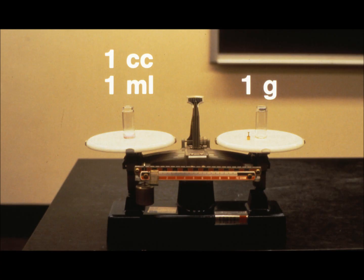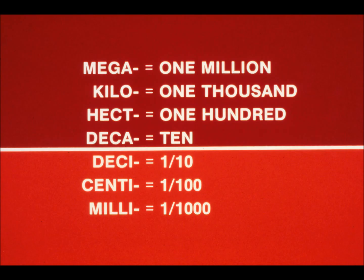As you see, users of metric can easily convert from length to weight to volume and back again, and do it all in terms of tens. Now, before we go any further, let's take a moment and explain all these prefixes. And again, logic based on tens is the basis for all.